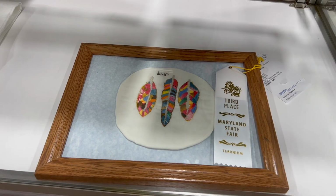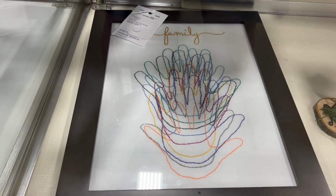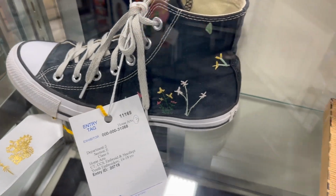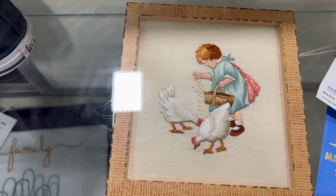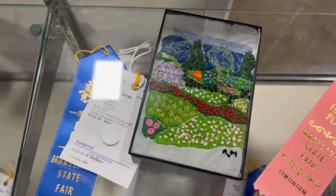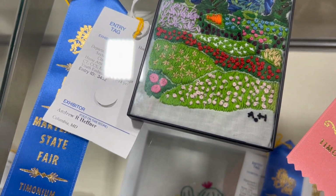Moving down here are feathers that are embroidered. Here's hands, and it says family, and it's the profile of all the different hands there. Here's a Converse shoe with embroidery on it. Moving to embroidery of chickens being fed by a little boy or a little girl. Next here is a pastoral scene embroidery with long stitches and it looks like bullion knots, French knots here.